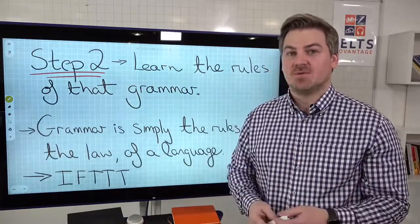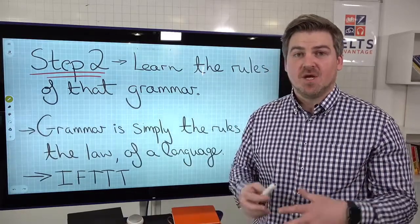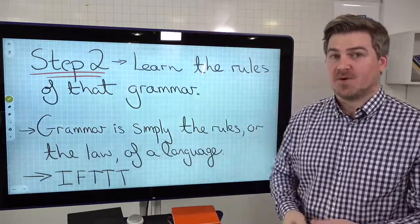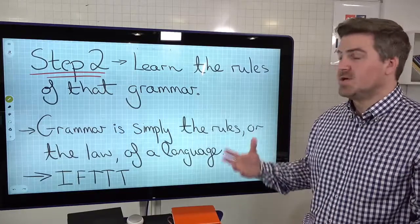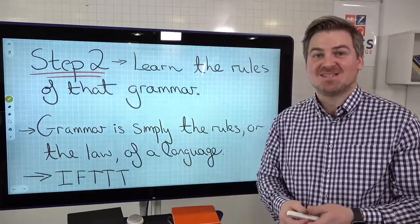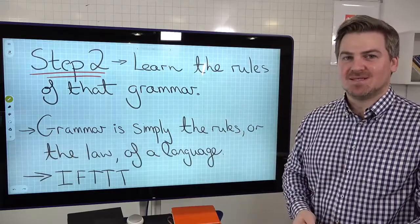British Council has some great free resources, just breaking down the rules in particular areas of grammar. And all you have to do is look at them. Or you can go and get a good grammar book. Most grammar books will be pretty much exactly the same because they're talking about exactly the same thing, the rules of that grammar.